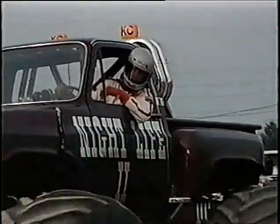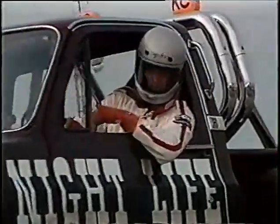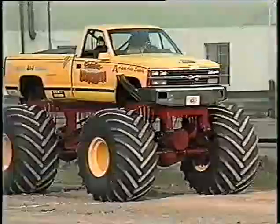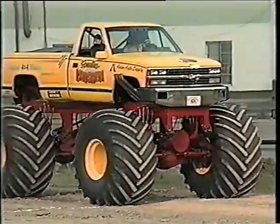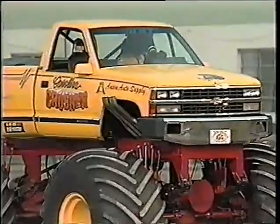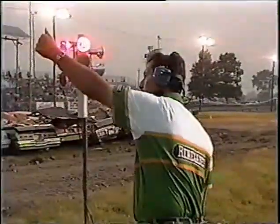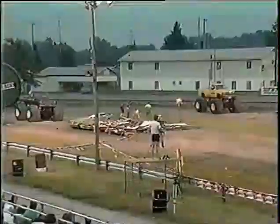Well, Rich, next up, it's Night Life and Carolina Crusher. They ran in the first round. Now they see each other again in the second round. What might they do a little bit differently? Well, I'll tell you what, Carolina Crusher did beat him in the first round, but not by a whole lot. Now, he's got that extra long wheelbase, Carolina Crusher does, against the short wheelbase of Night Life. But then again, is that what made him win? It's hard to say. They're both in the same lane they were.